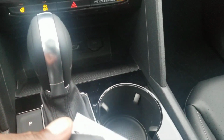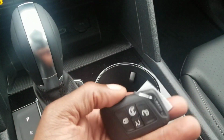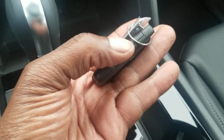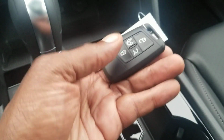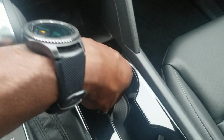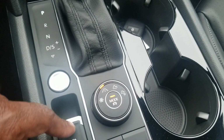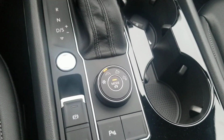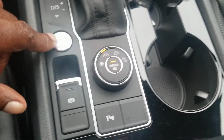As we go look at the key fob here, key fob is nice and thin. You keep it in your pocket. It's a low profile key fob. There's a panic button on the side, so you can't accidentally mash it if you dig it in your pocket. The car does have remote start and also keyless entry, so that key will never see the light of day if you carry it around in your purse or in your pocket.